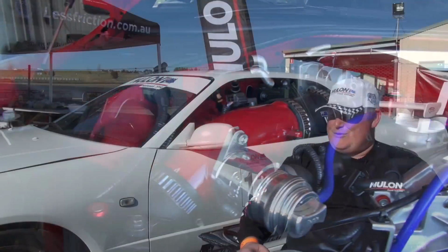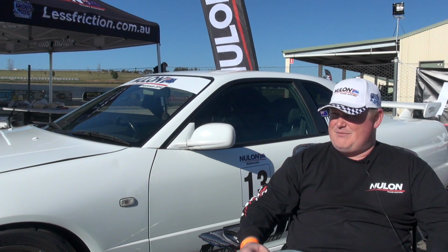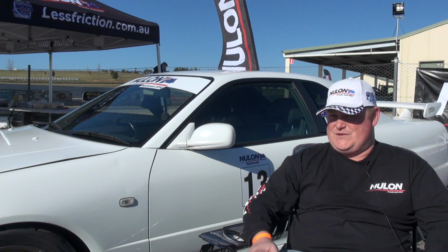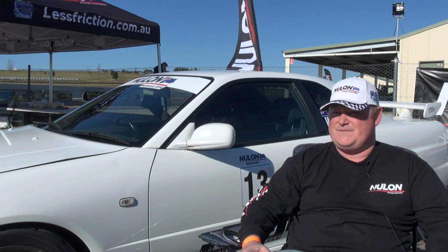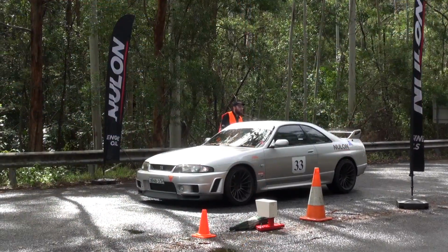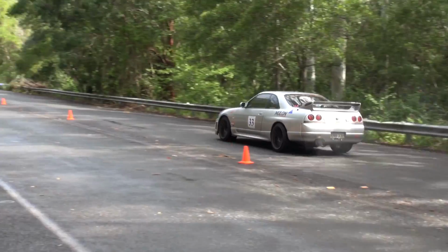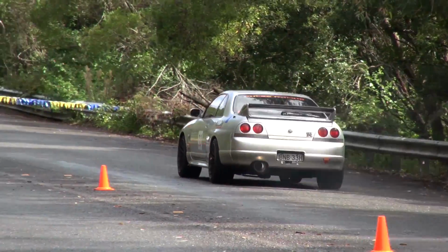We've got a few big hitters out here doing some decent times. Obviously Steve in the Power Tune 34, he's done a best of 60 seconds, obviously having to go faster. Brian's also out on a new suspension setup with more power, obviously having to go faster as well. The rest of the guys, we're just here to have a good time.